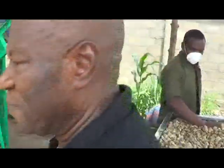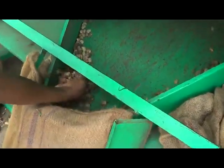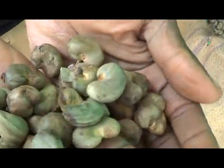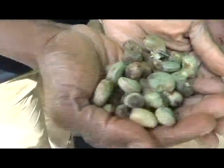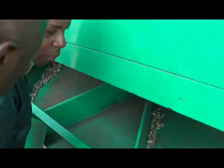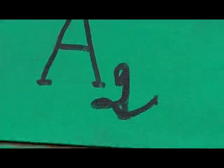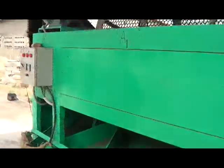You can see that this nut is very, very small. You cannot process this one. It's too small. If you see this one, they are big, big. You see what this machine is going to do: put all in grade, 9 grades.